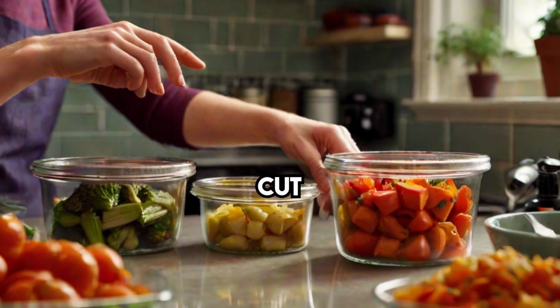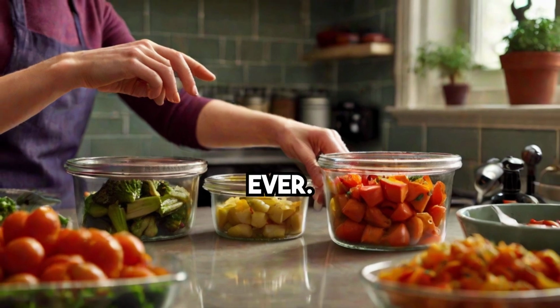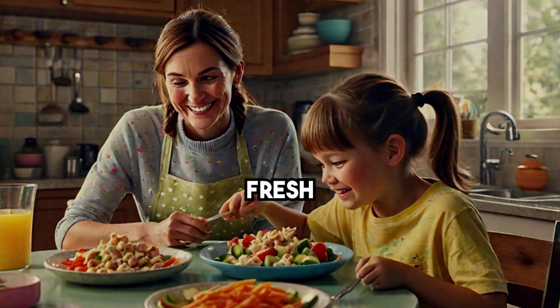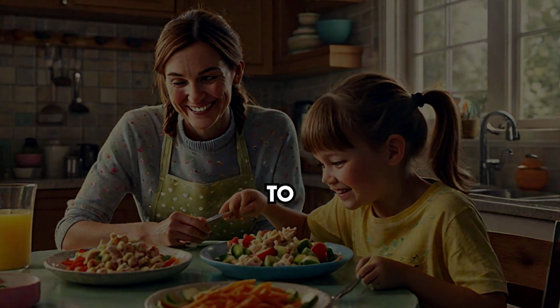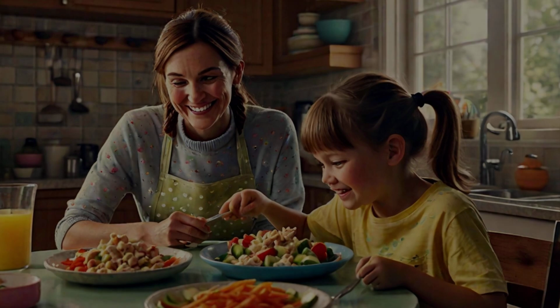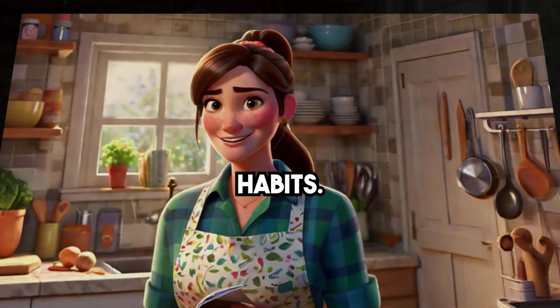The perks don't stop there. Batch cooking lets you cut back on waste, stretch your grocery budget, and eat healthier than ever. Forget bland meals. Instead, think flavor-packed, fresh food that everyone in the house will adore. From creamy soups to vibrant salads, batch cooking makes every meal feel special. Stick with me, your guide to unlocking these life-changing habits.